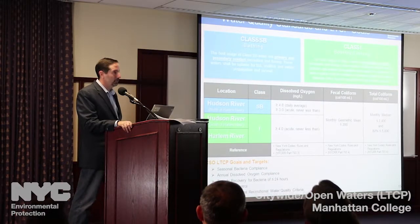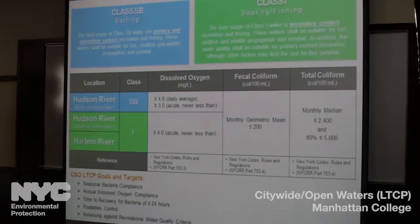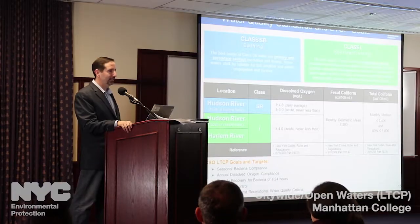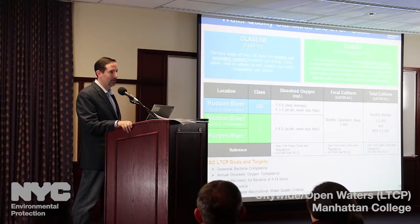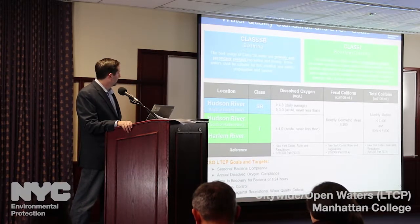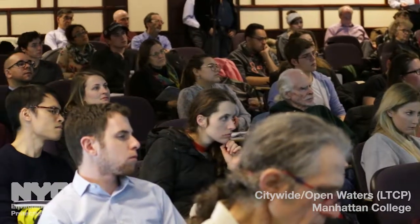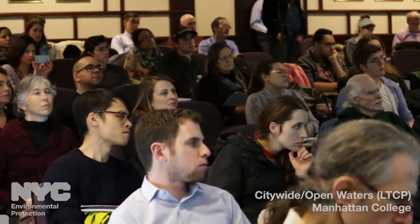In terms of the SB, like I said, the bacteria standards are the same. The dissolved oxygen standard is slightly different. It's duration-based: never less than 3 milligrams per liter, which is the acute standard, and then a duration-based standard between 3 and 4.8, which is the chronic standard. Aside from this, we also look at some other LTCP goals and targets we established with the New York State DEC.